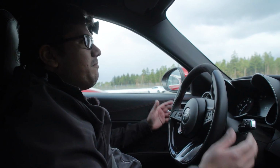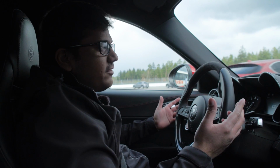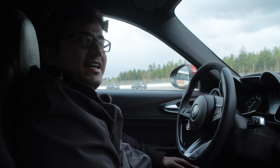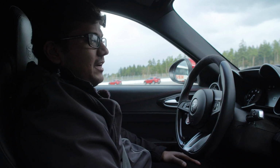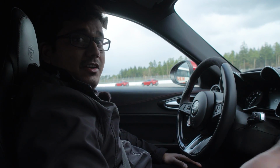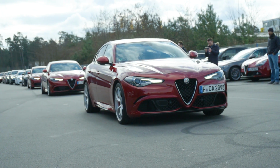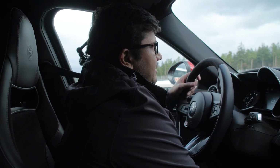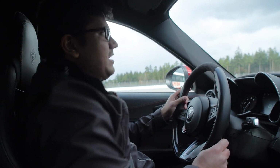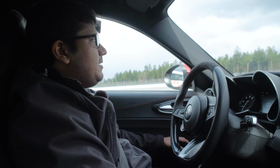Now we are here in the beast, the Giulia Quadrifoglio. This has the Ferrari-derived 2.9 liter bi-turbo V6 engine, which makes 505 horsepower. It comes mated to either an 8-speed automatic or, in this case, a nice short-shifting 6-speed manual. It has a carbon fiber propeller shaft, which goes to a torque vectoring rear differential, so it's only rear-wheel drive.